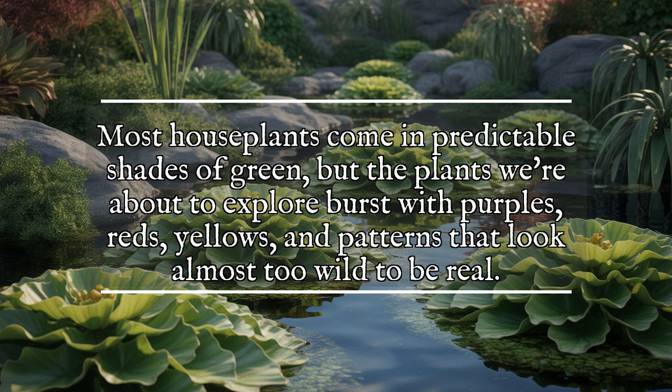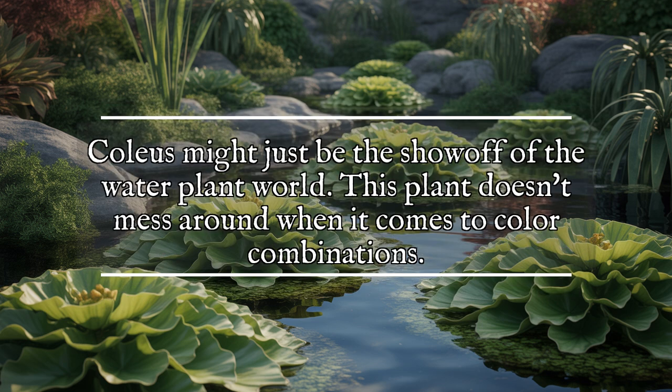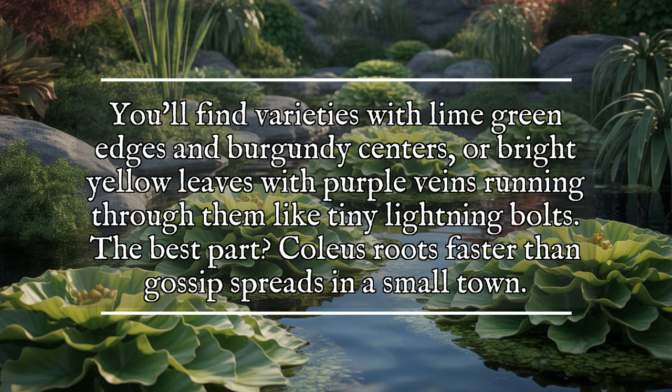Most houseplants come in predictable shades of green, but the plants we're about to explore burst with purples, reds, yellows, and patterns that look almost too wild to be real. Coleus might just be the show-off of the water plant world. This plant doesn't mess around when it comes to color combinations. You'll find varieties with lime green edges and burgundy centers, or bright yellow leaves with purple veins running through them like tiny lightning bolts. The best part?